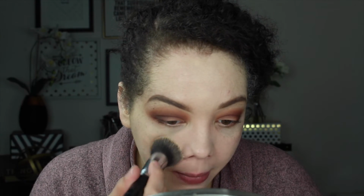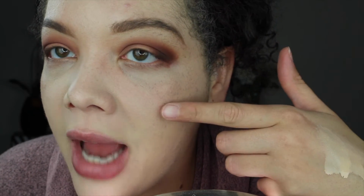I'm gonna see if I can build that. I'm gonna see if I can get that to look nice. If I can't get this to look nice, I am not gonna wear this all day because I do have a bunch of errands to run. So let's see. It says that you can layer as much coverage as you need, but right here, I tried to go in to smooth it out a little bit more, and when you apply more layers, it literally lifts off of itself. So you can see where the foundation just came off right here. And the same thing happened on this side when I tried to use a Beauty Blender.